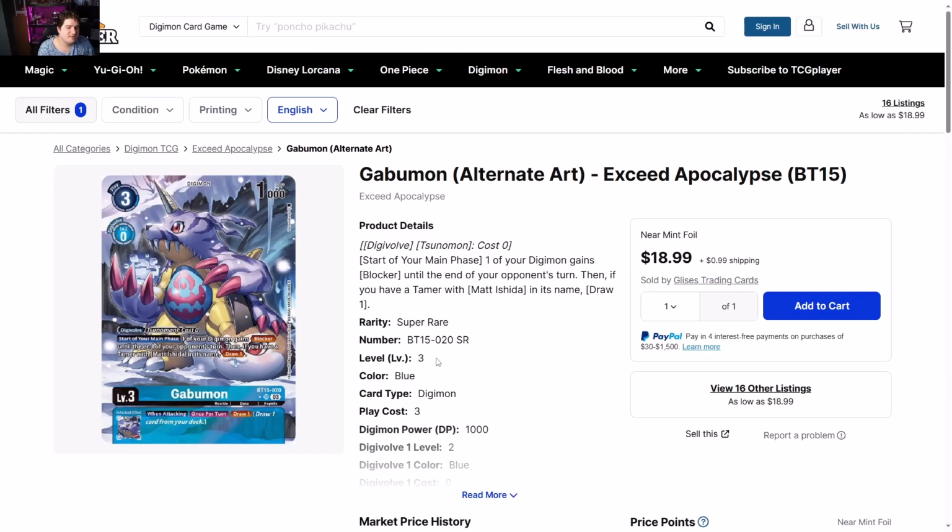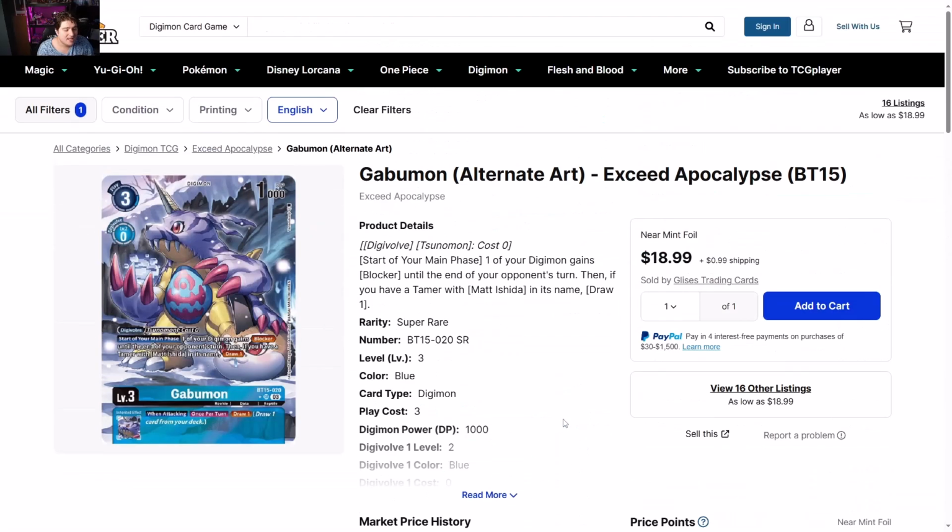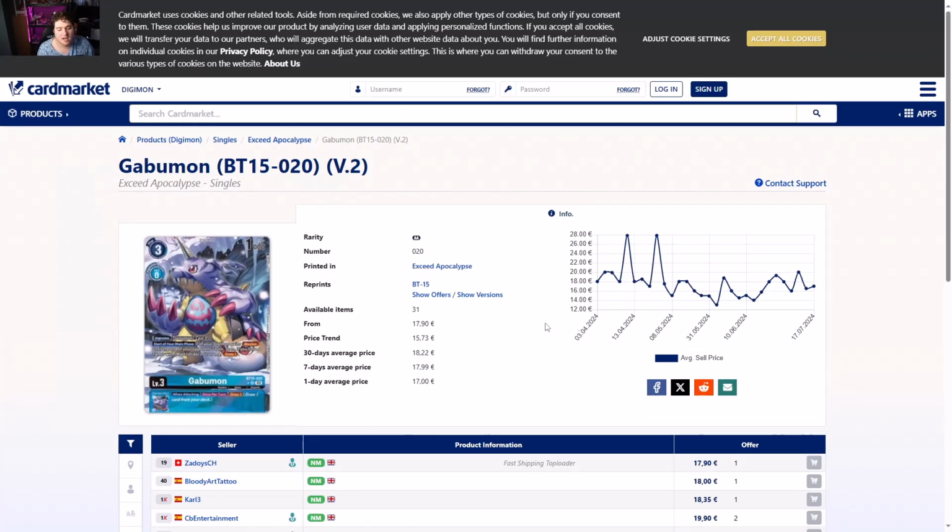Gabumon alternate art from Seed Apocalypse BT15. We're at 20s, not bad. Probably a good pickup just because this is useful in Gabumon. 17s to 18, same thing.